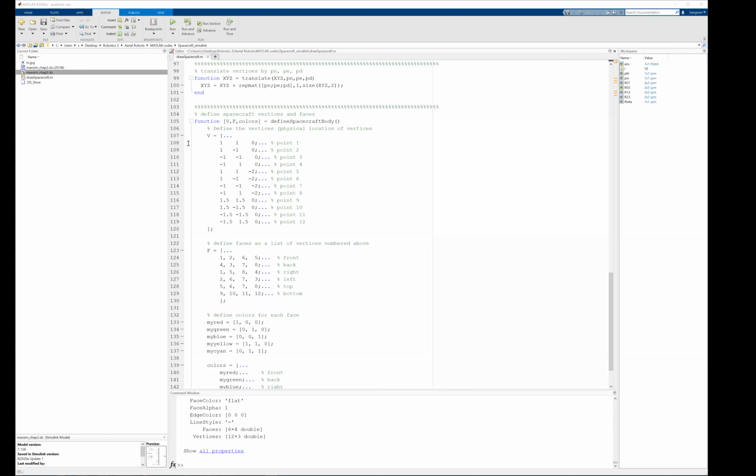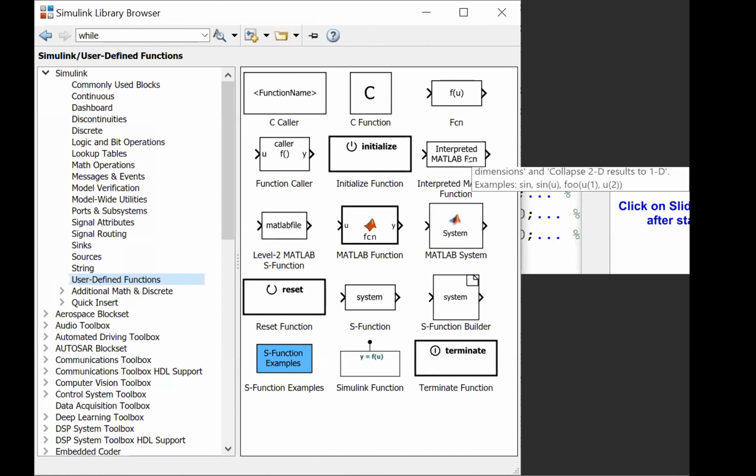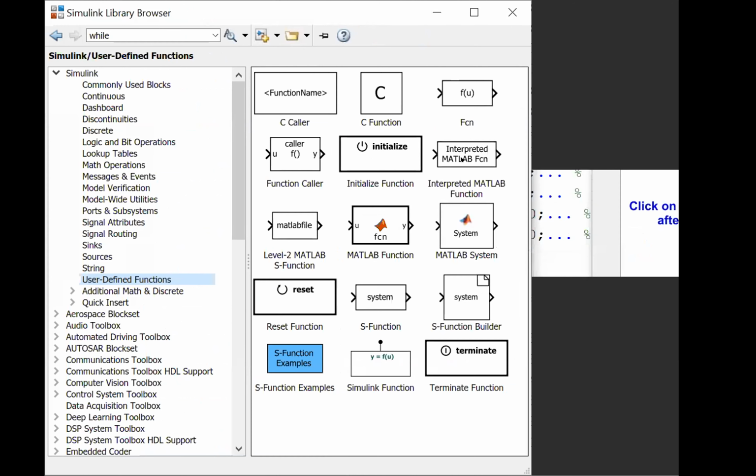So what I want you to do, first and foremost, is go to library, go to user defined functions. These are different functions. You can incorporate a Fortran function, a C function, a call function, but I want you to look at interpreted MATLAB function. This is super duper important because some of the built-in functionality that commands like patch use is interpreted functionality. So you won't be able to use that functionality if you use just the system function, S function, or just MATLAB function. You need to use interpreted MATLAB function.